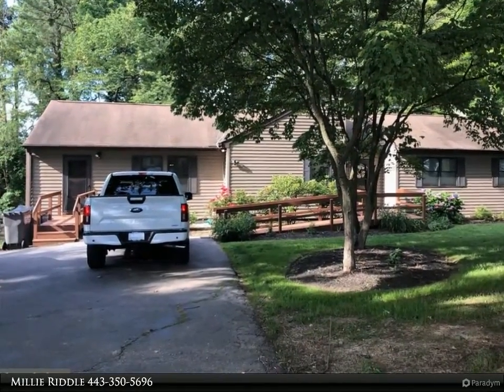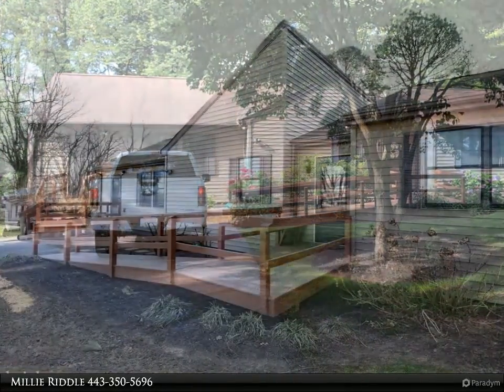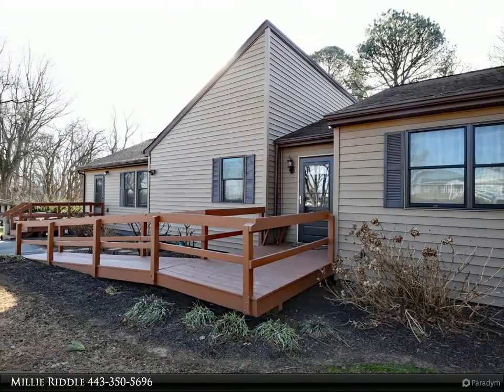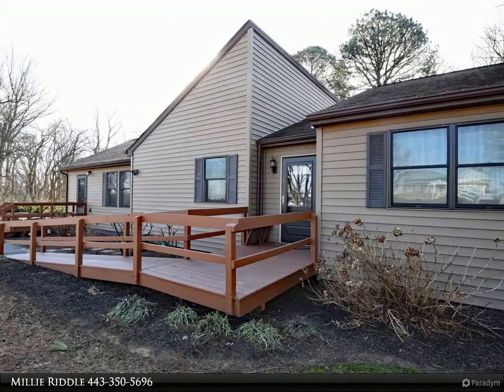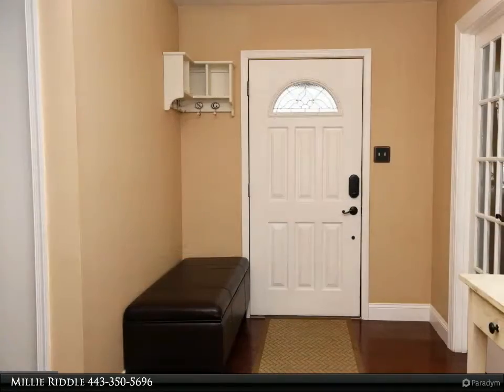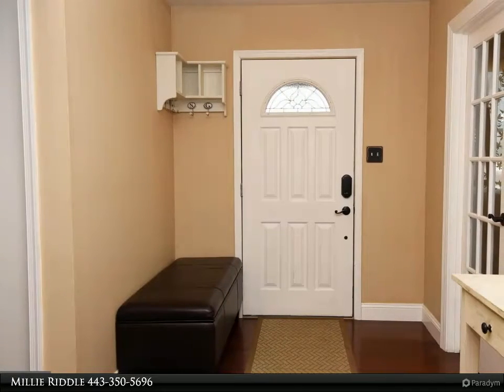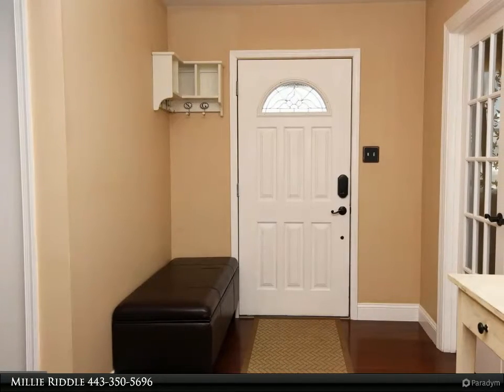The lower level also includes an office that can be used for a possible fifth bedroom. Updates including a gourmet kitchen, in-law/au pair suite includes a stackable washer and dryer, new siding, windows, doors and roof in 2001, master bedroom, custom-built tile shower, lower level remodel in 2014.